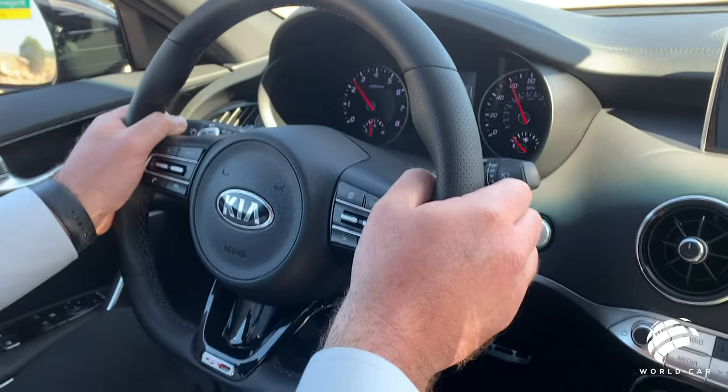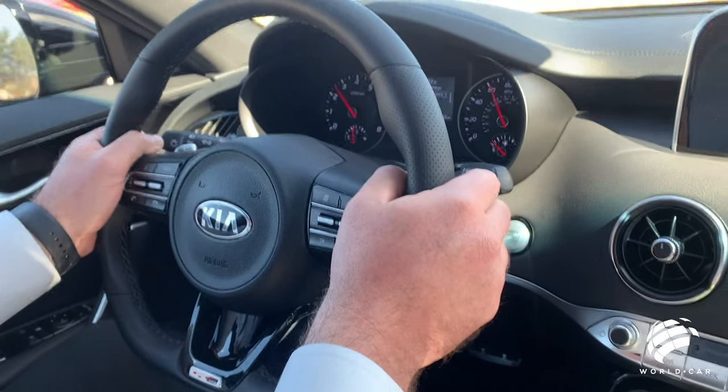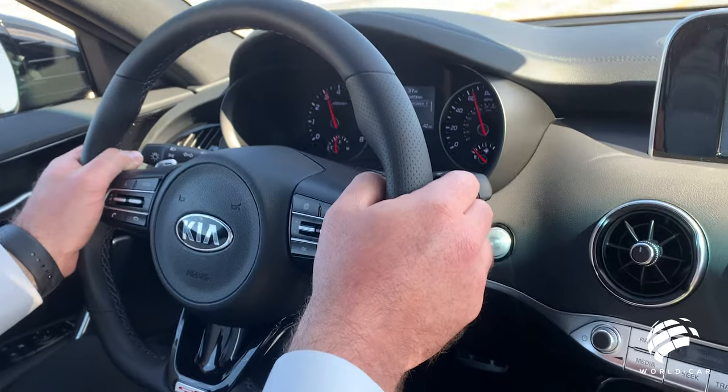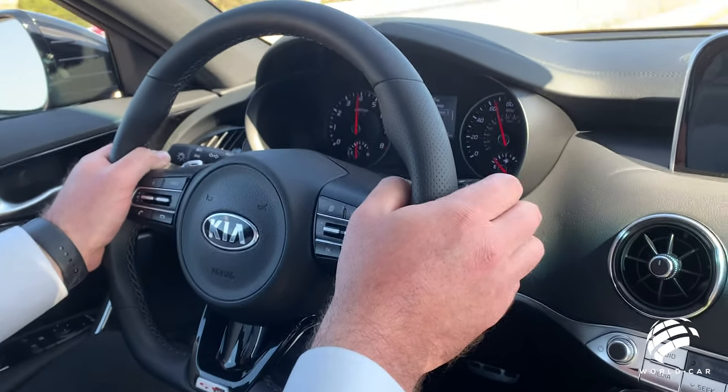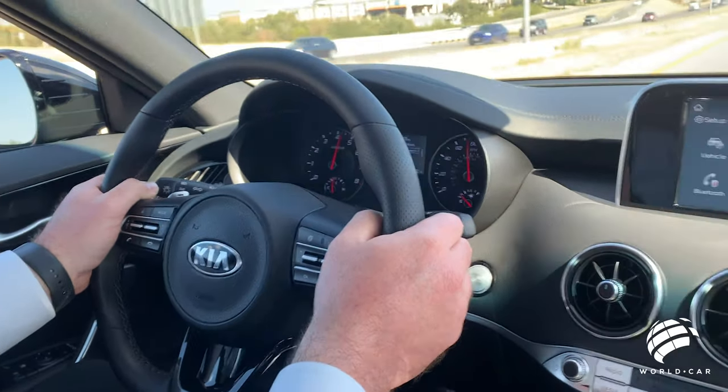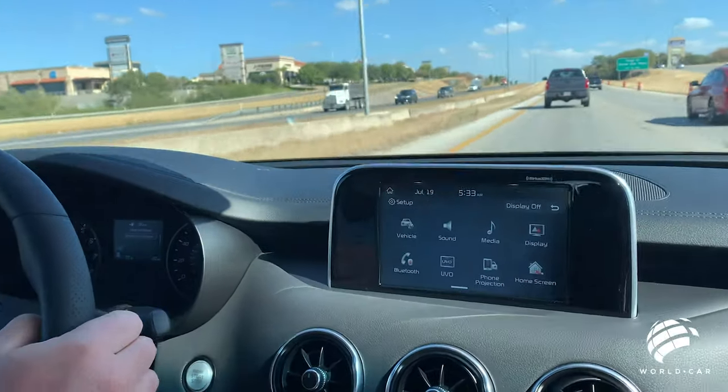So right now we're in drive and sport, which means we should be in eighth gear. First gear takes us down on a downshift into fifth, then back down into fourth, and then it's going to hold it there. So if I want to stay in there with anticipation of accelerating, oh yeah.